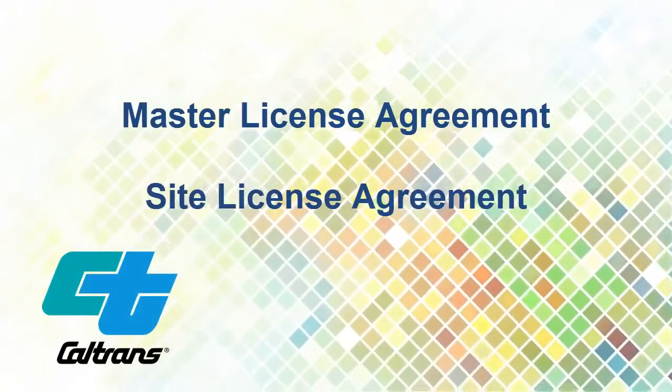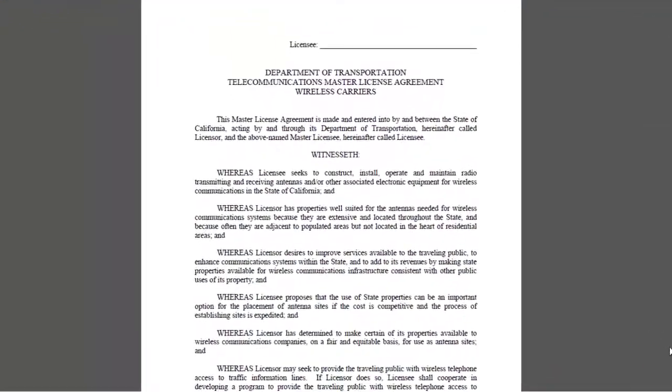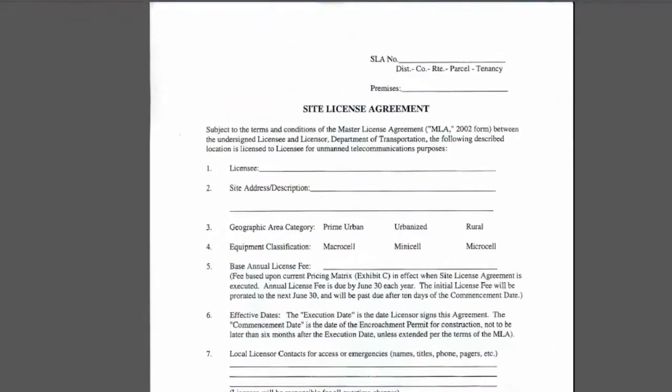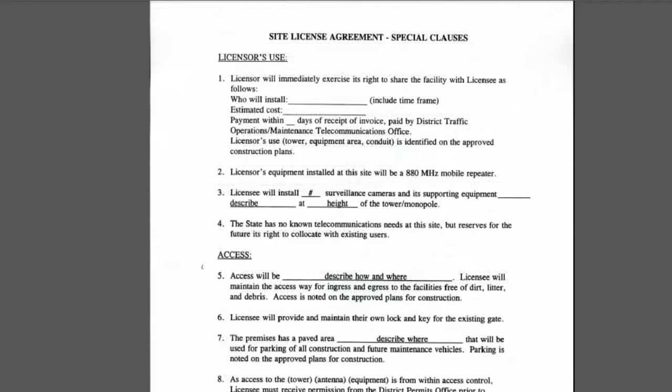This is accomplished through the Master License Agreement and Site License Agreements. The Master License Agreement is the primary licensing document with standard terms and conditions that are not site-specific, for example, insurance and liability, and is a prerequisite to entering into a site license agreement. The Site License Agreement identifies the specific terms and conditions for a proposed telecommunications facility, for example, terms and options, access, size of the site, and type of equipment to be installed.